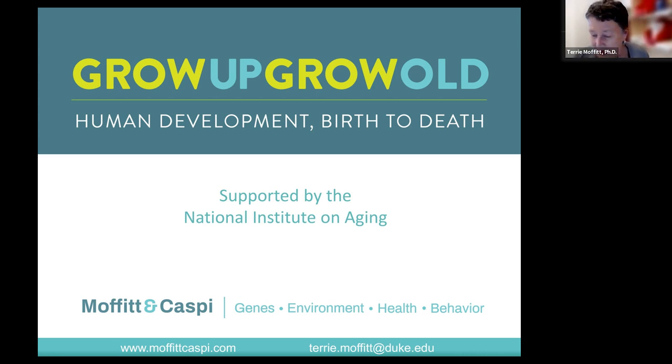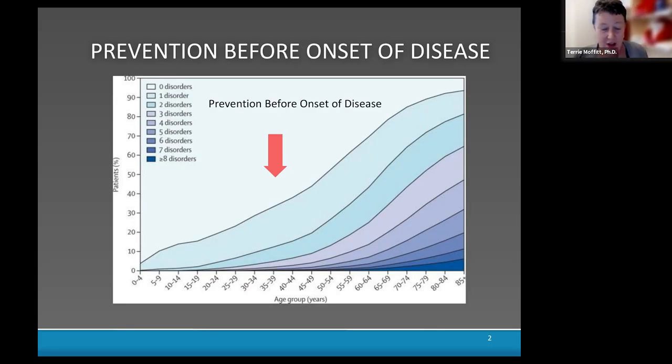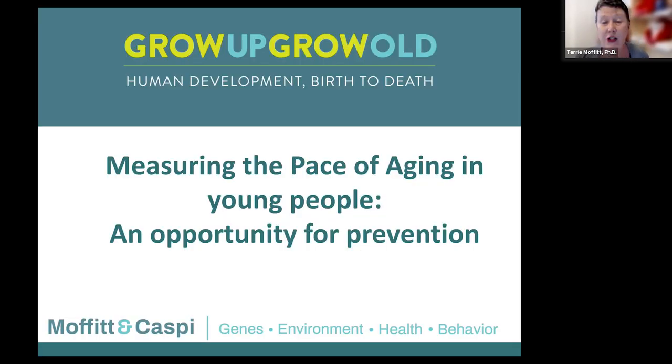I want to start with this slide that shows the well-known accumulation of multimorbid diseases across the lifespan. Now, I think everyone at this meeting today shares the aim of preventing the onset of diseases. And if prevention is your aim, then this slide makes clear that the 30s and 40s and 50s are the good target ages for intervention. And I'm going to try to convince you that if you wish to prevent diseases, then measuring aging in young people is essential, and it's possible.